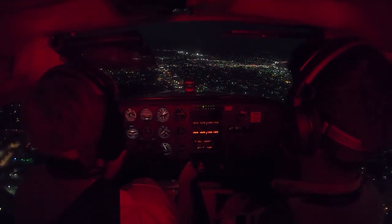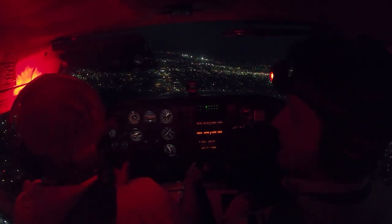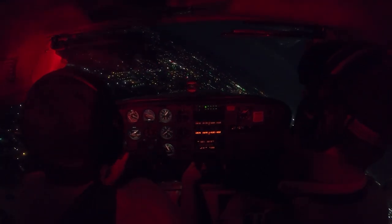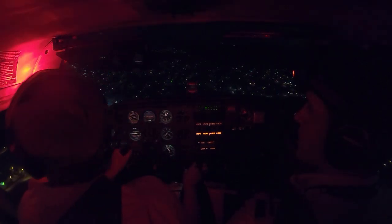Clear right, clear center, and clear left. Turning left. Speed check, flaps 20. I'm pitching for 75. The green lights are the beginning of the threshold, so yes. The white lights are the beginning of the threshold where you can land. Alright.